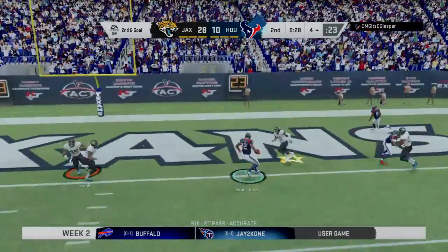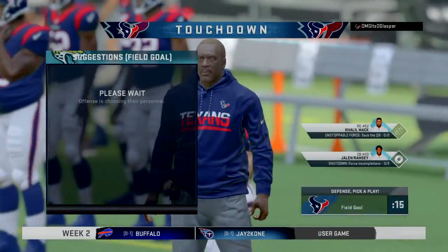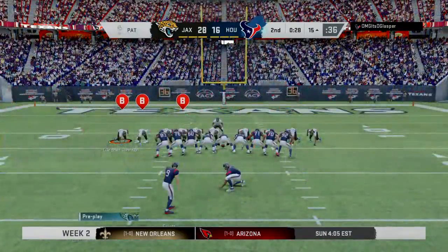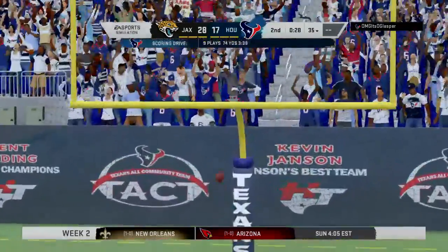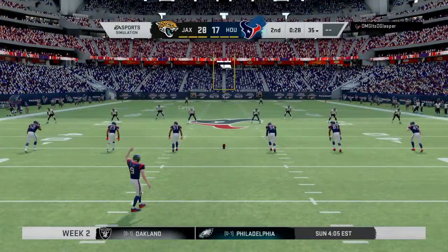On second and goal, Watson. And he's in. Touchdown, Houston. Ricky Seals-Jones, his first touchdown here of the new campaign. And the Texans cut into that lead. Elliott good on the extra point, and the lead is down to 11 at 28-17.